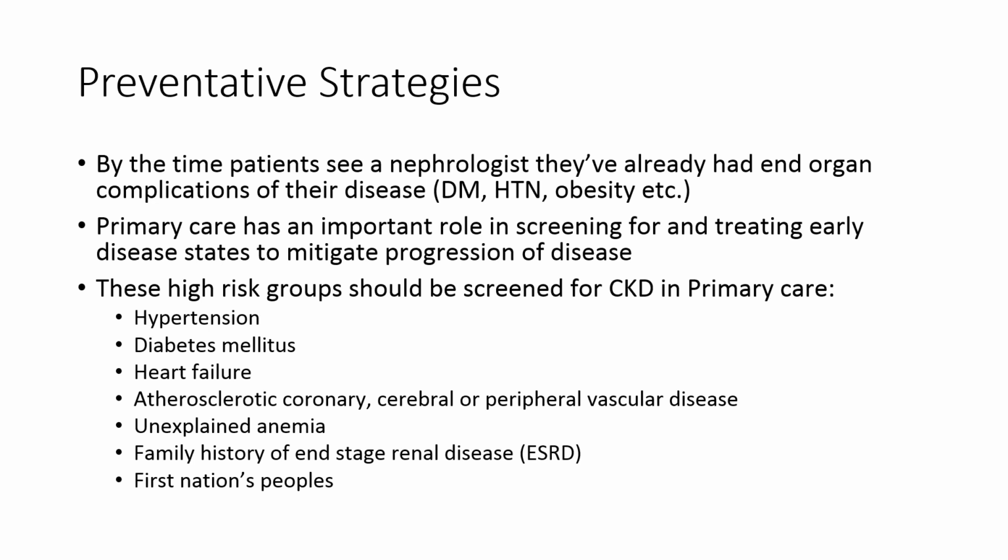I'm sure this is familiar to all of you, that hypertensive and diabetic patients, but also patients with heart failure, other vascular disease, unexplained anemia, family history of end-stage renal disease, and then certain high-risk groups are recommended, as per the recent guidelines, to screen First Nations peoples.